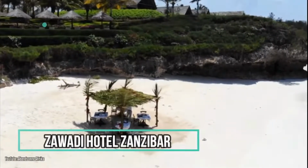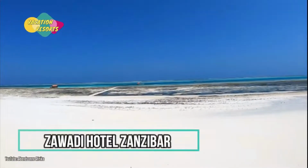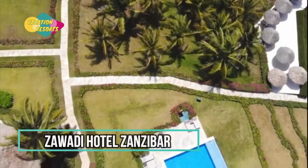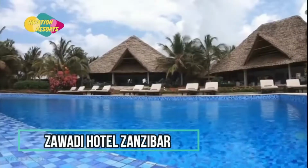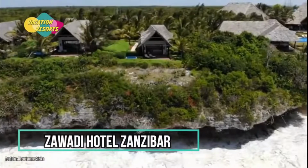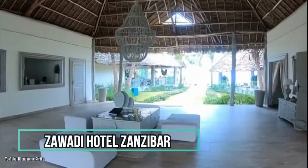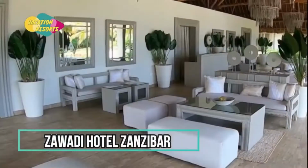Zawadi Hotel Zanzibar is located in Michamvi, 1.3 kilometers from Michamvi Kae Beach. It features a restaurant, free private parking, free bikes, and an outdoor swimming pool. There is a private beach area, as well as a bar and a garden, at the hotel. There is a fitness facility on site, as well as nighttime entertainment and a 24-hour front desk.